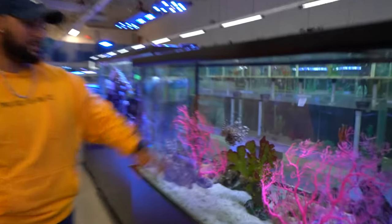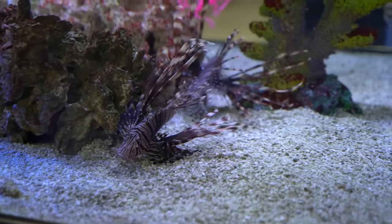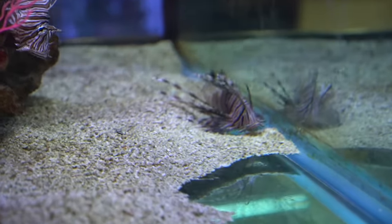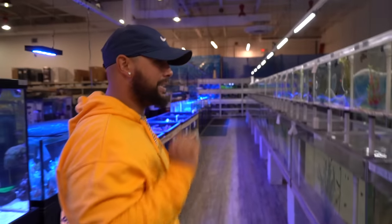Wow. These lionfish, amazing. They have an assortment of really big lionfish. Those are a little too big for what I wanna do. Beautiful grouper as well. It's a little spooked, but he's gonna be okay. Look how cool the lionfish are. There's so much flow in this tank, their fins are just going back and forth, like little fans. I would love to do a predator saltwater tank. It would be ideal for me.